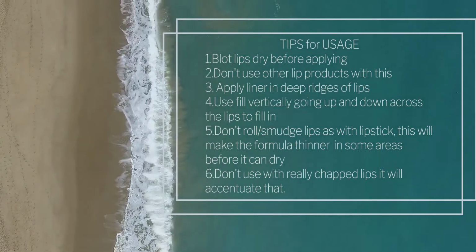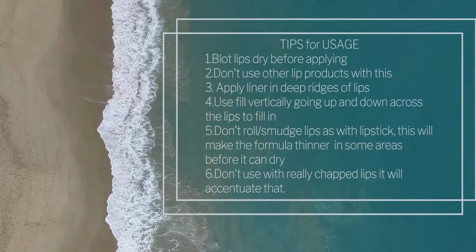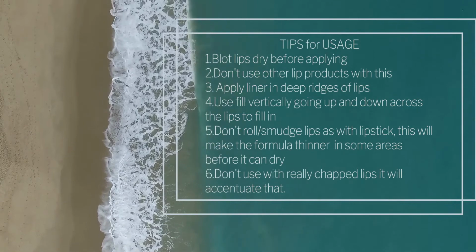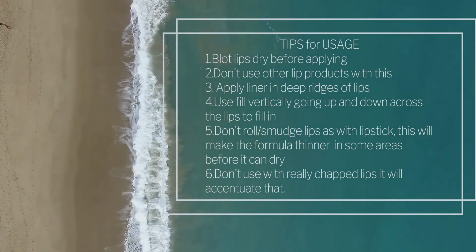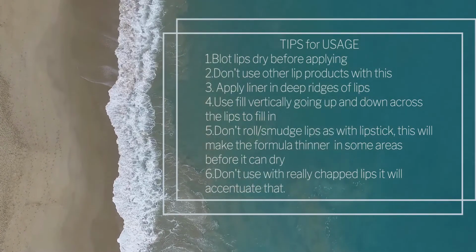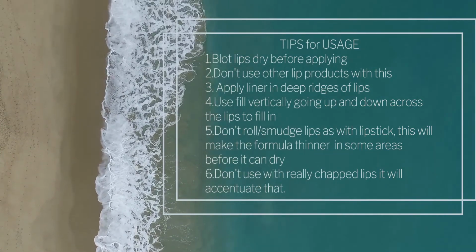Don't roll or smudge your lips as with lipstick. This will make the formula thinner in some areas before it can dry down. Don't use it with really chapped lips. That will accentuate it. Your stain will actually kind of go underneath the chapped parts of your lip and be darker there and be lighter on your healthy lip. So it doesn't look that great with chapped lips.